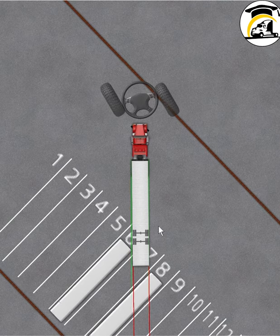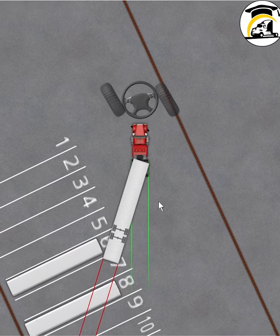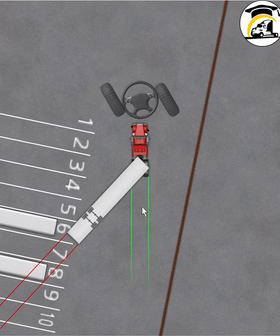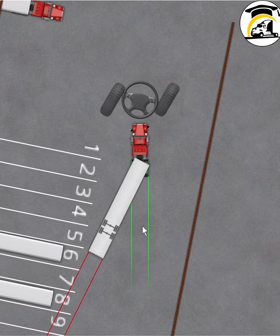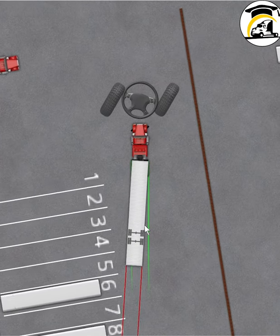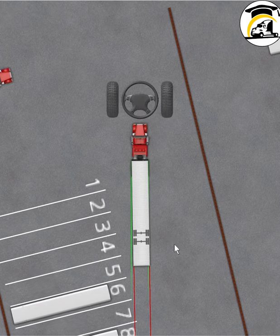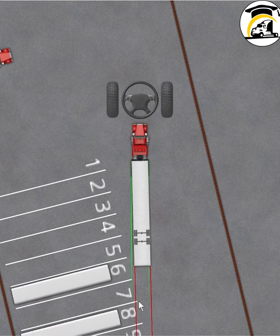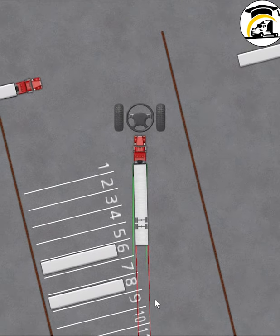Let's crank it all the way to the left. We're going to go all the way to the left, keep going, and hard right. Now we will do a straight back. We're basically turning this into a 90-degree back. Now see where my trailer's pointing? It's pointing way down towards dock number 9, I suppose.